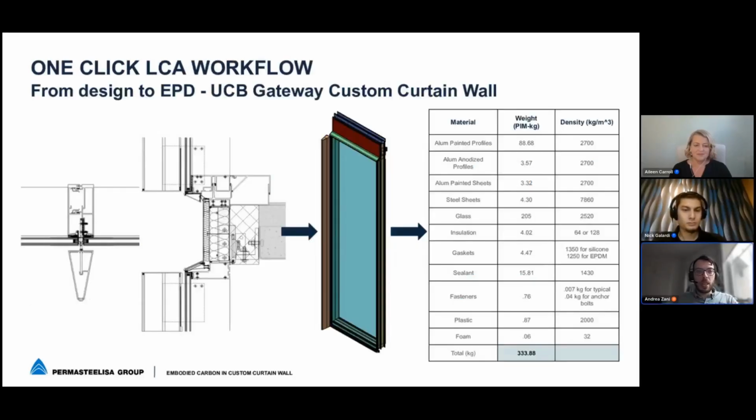So how we did it for UC Berkeley Gateway, our first EPD in the US with One Click LCA. We started, as you can see here, from detailed 2D drawings that allow us to have really accurate early takeoffs, and then those 2D drawings are modeled in these 3D fabrication models that we use for the actual fabrication of each component, but also to order materials, to track quantities, to engage with the suppliers.